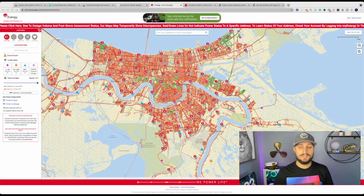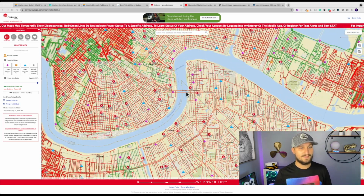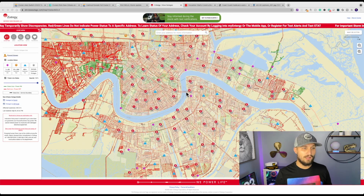So if you're not familiar at all with New Orleans, that probably sounds like a foreign language, but I'm going to help you out and give you a visual representation of what this all means. So we have a map here. This is from Entergy, the electric provider in New Orleans, and this is their power outage map. The red indicates where the power is currently out in New Orleans, and this has been a lot of red for a lot of days since Ida.